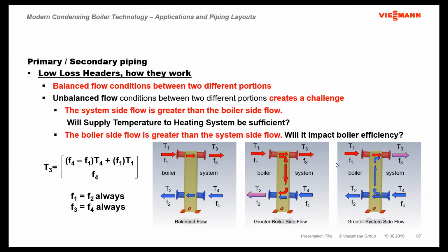You could also have, in the shoulder seasons when you have lower flow rates on the secondary side, maybe just a zone open that's calling for heat, and the boiler is operating at full pumping output. You get more of the fluid supply from the boiler bypassing around and coming back into the return. So what we're doing is elevating the return temperature with that boiler supply water temperature.